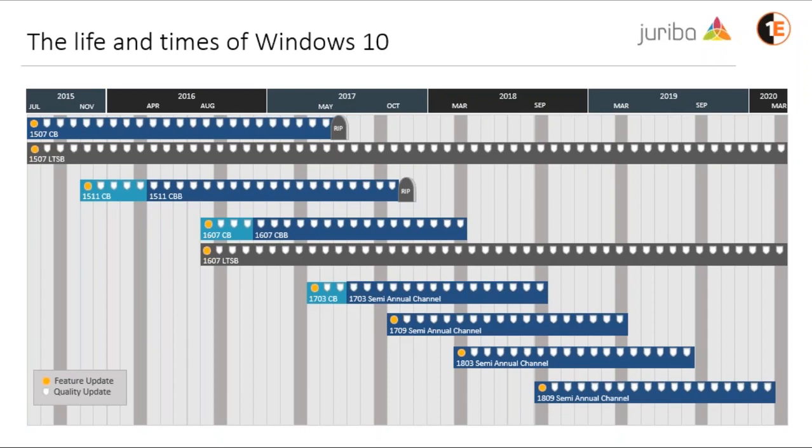Then we had 1607, released to current branch in August 2016, current branch for business 4 months later. And that's expected to go end of life in March next year. Nothing conclusive, but that's the expectation. You'll note that there's also another long-term servicing branch released at the same time, and that again will continue to be supported for the next 10 years.